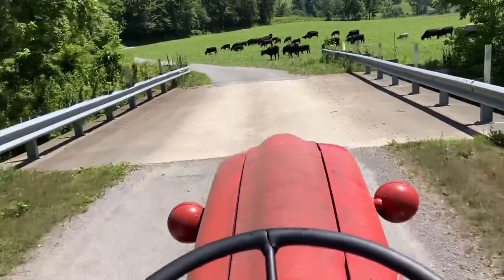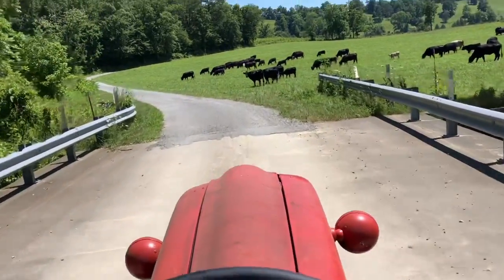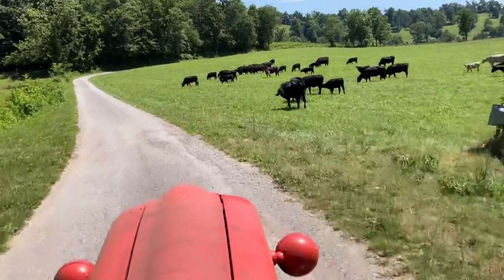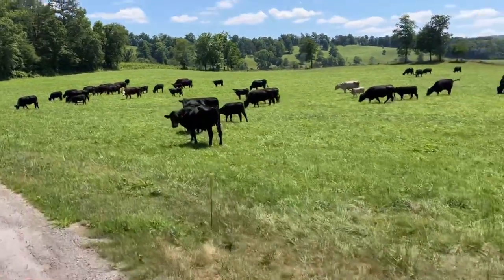So I'm on my way down to my neighbor's. My neighbor said he'd let me borrow his four-wheel wagon. So we're going to go fetch it. And I just thought I'd take you all along for a little ride.